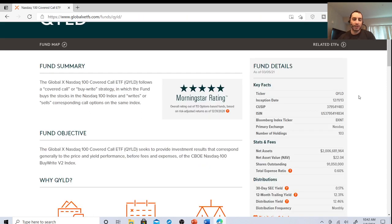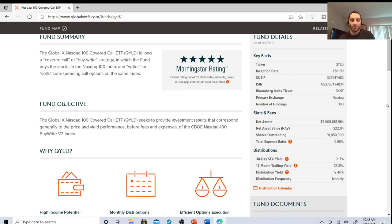So first of all, anytime I look at exchange traded funds, I want to see how they look according to Morningstar. Morningstar rated them 5-star, which is fantastic. Basically, the GlobalX NASDAQ 100 Covered Call ETF follows a covered call or buy-write strategy in which the fund buys stocks in the NASDAQ 100 and writes or sells the corresponding call options in the same index. So the distribution yield is 12.46%, which is fantastic, monthly dividend.